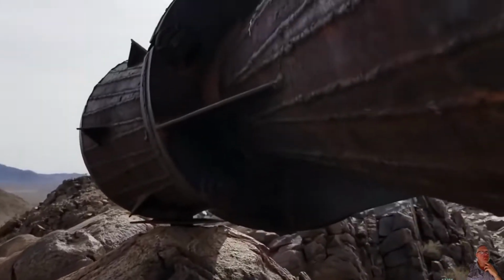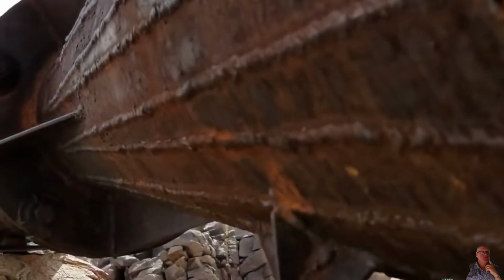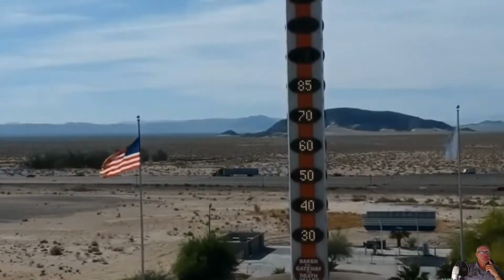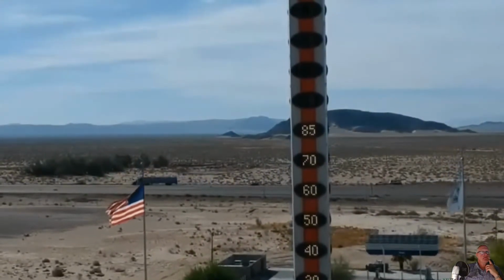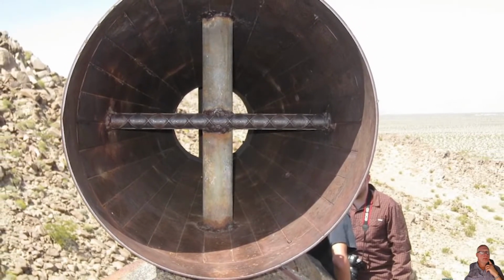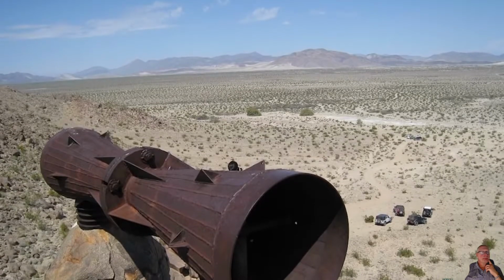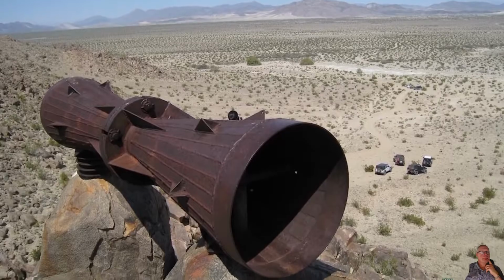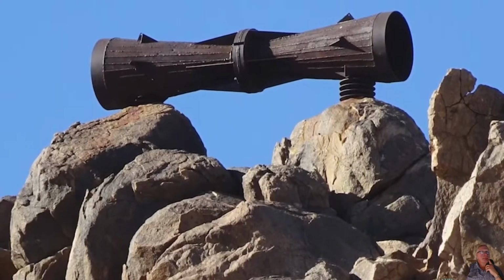The metal sculpture is firmly bolted to a pair of rocks at the top of a hill close to Baker, California, and is made from thick strips of welded iron. Nobody knows where it came from or what it represents. It's been said to resemble an antenna or a drum, and it's even been accused of being a top-secret weapon of some kind. That might not be far from the truth.